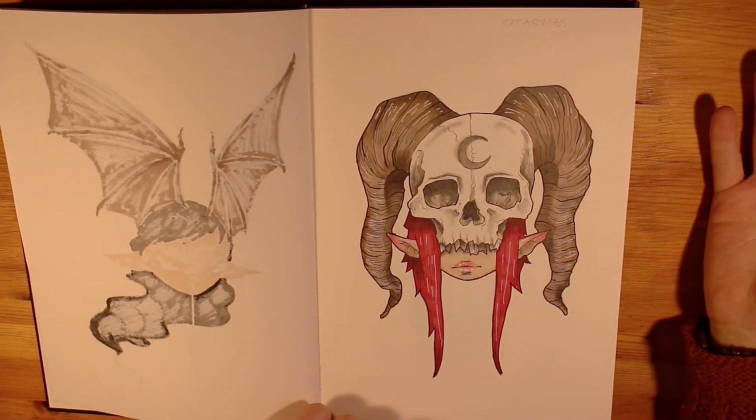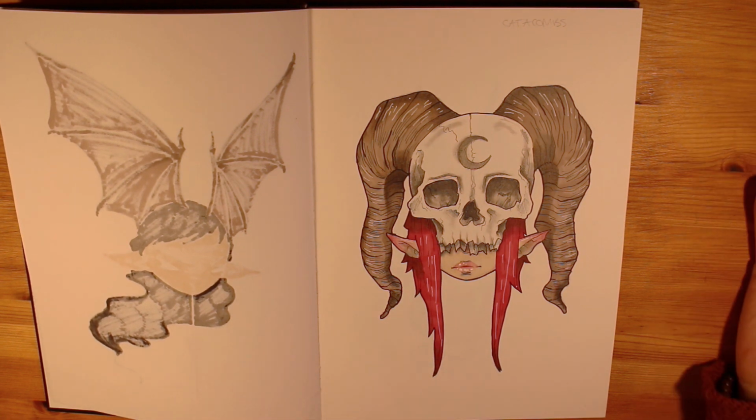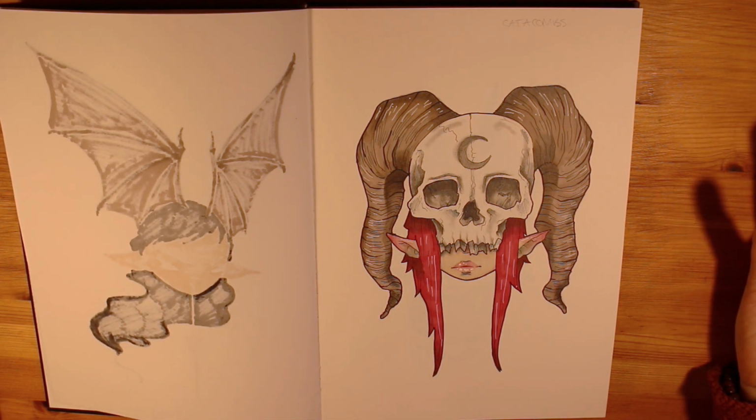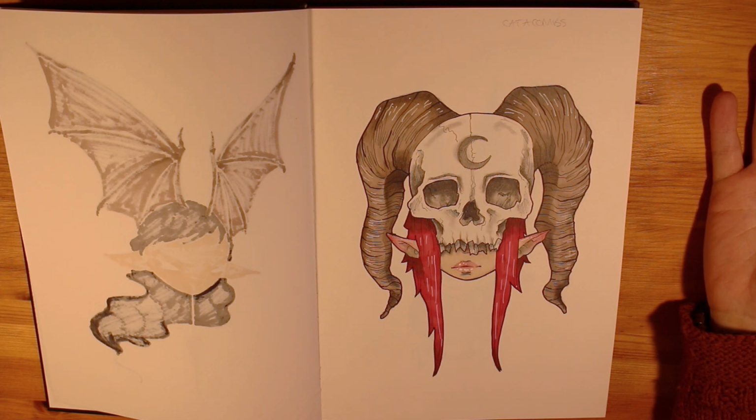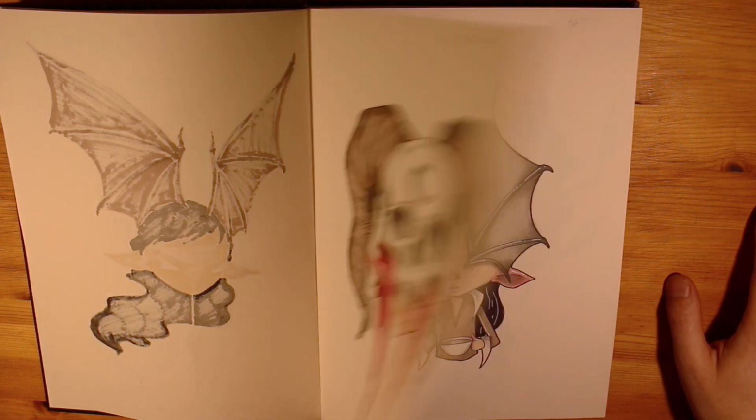Also, while I'm doing this, I draw a lot of images and I have no idea how to monetize them. Like stickers, postcards. So if you genuinely have an idea, I'm open to it, because I'm figuring out, I can't really sell a sketchbook. Well, I suppose I could, but there we go.